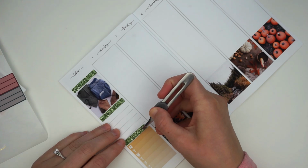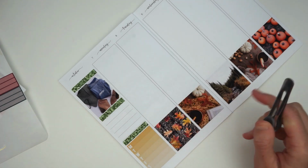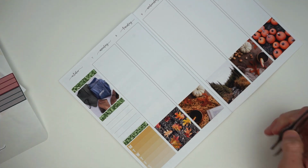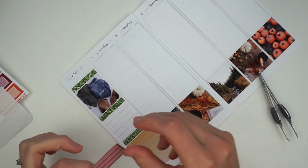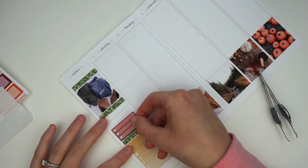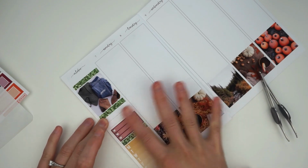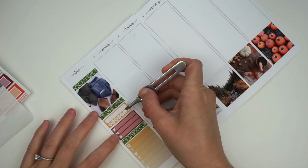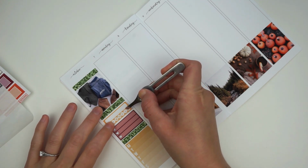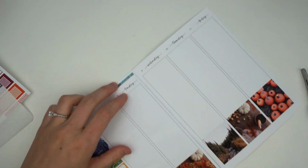I laid down a leftover weekly box that I honestly can't recall where it came from, but like I said, it was a leftover I had. Then I've got this 3-heart checklist, a leftover from a Sticky Essentials kit. And I think this habit tracker is a leftover from a Popco stickers kit. So that's building up my sidebar there.